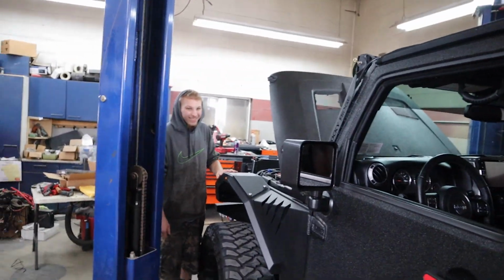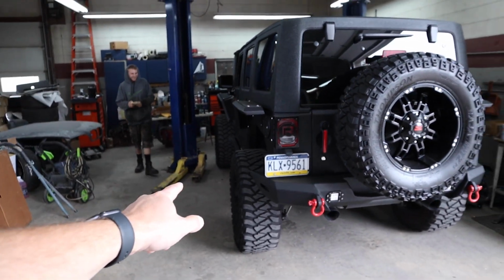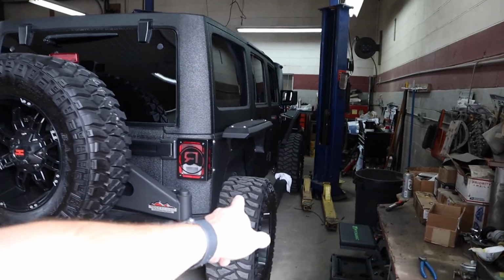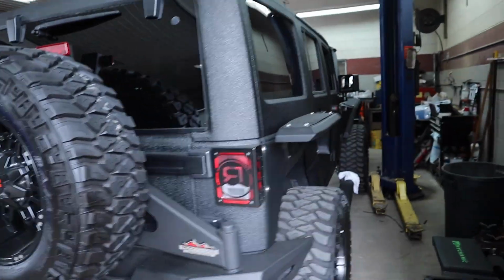it's a mall crawler. My boy Billy, he's not taking this thing off-road. I'm gonna try to get him out there, but I don't think he's gonna take this off-road. One day though, maybe we'll get him out there because this thing's more than capable. Don't know about those steps that he's got on here. They're not the Rock Slide Engineering. As you can see, these steps are down. He's always having issues with them.